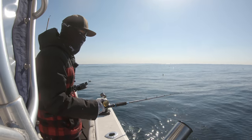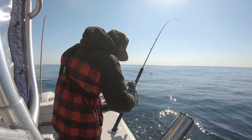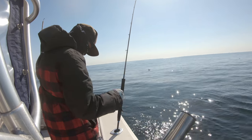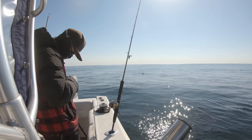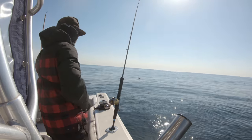Here I'm going to reel up a few cranks and look at why my GoPro chest cam isn't working. I have this issue where if I plug it into an external battery, no matter if the original battery is in or not, it stops recording and it turns off.